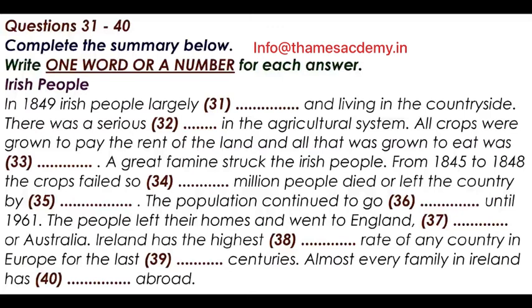What is a famine? In 1840, the official population of Ireland was 8 million. They were largely poor and living in the countryside. They were beginning to have an interest in independence, and perhaps had things been different, Ireland might have been independent much earlier. But there was a serious problem in the agricultural system.